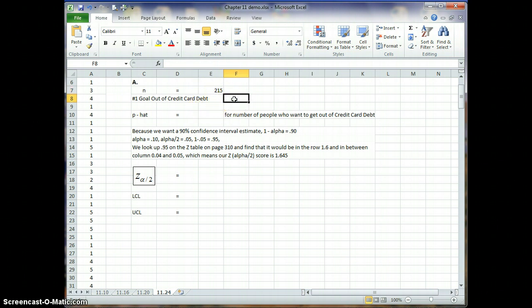And the number one goal, to get out of credit card debt, so we're going to use the COUNTIF function. COUNTIF counts the number of cells within a range that meet the given condition. So the first thing we enter is our range, which is A2 colon A216, a comma between the range parameter and the criteria. And again, for getting out of debt, that was 1 out of the choices 1, 2, 3, 4, or 5. Then we close the parenthesis and click enter, and we see that there are 77 people out of the 215 who have that as their number one goal.